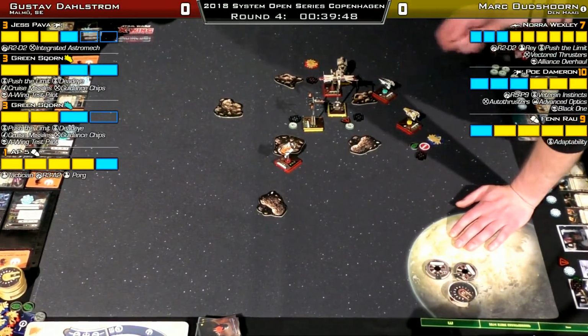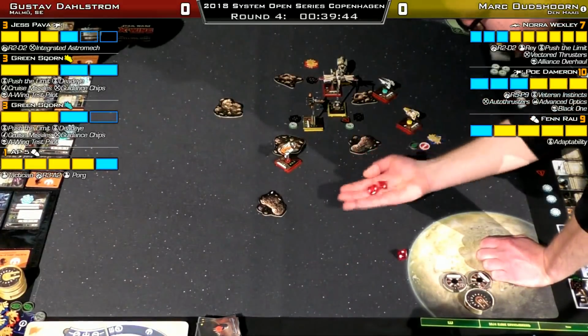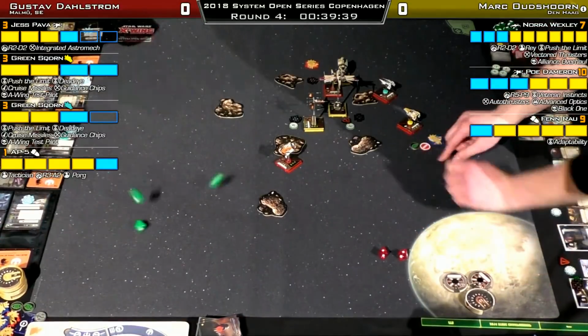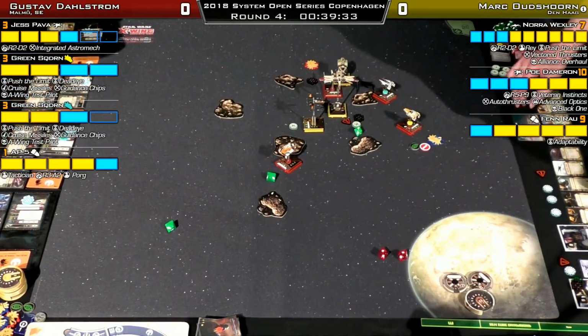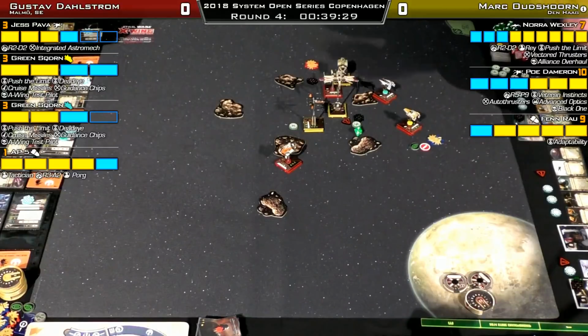Then bow range 2 on green, it's another 3 points onto his points total. 37, comes 40. Here it comes. 28. So that's number 2, the yellow one. Yeah, yellow one loses shield now.